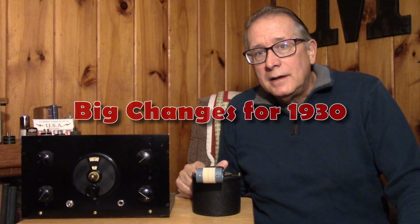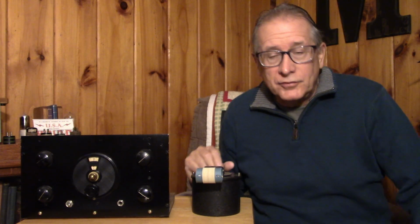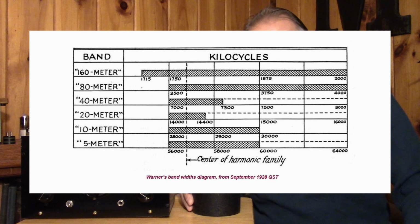Fortunately, the bands would be harmonically related. That is, if you happen to emit harmonics or spurs on 80 meters and something shows up on 40 meters or 20 meters or 10 meters, these would all be harmonically related, and theoretically the hams would only be interfering with themselves. So that was a great idea. But there was a deadline coming up, and that deadline was the end of 1929. In 1930, through both an international treaty and allocations approved by the Congress and the Commerce Department, which was running radio at that time, the hams would have new, tighter bands that they had to stay in.